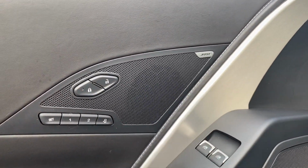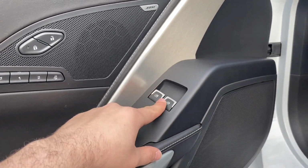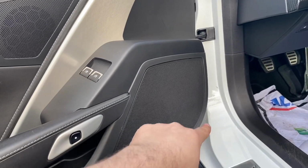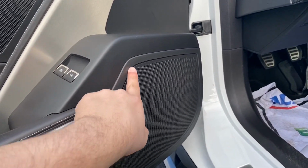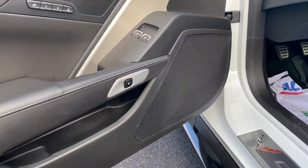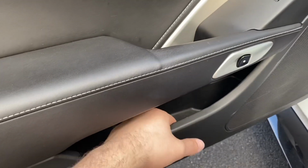This is Bose system. Lock, unlock, memory seats, and then the window switches, and you will see another speaker in the bottom. I wish this one actually had a silver or a brushed aluminum actually around it. It would have given it a really nice look. But overall, the design of it is really nice, and there is actually a small cubby right inside.